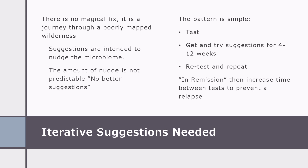You want to keep trying to nudge the microbiome, your economy, to be healthy and strong. You don't want to ignore the microbiome, just like a good politician will not ignore the economy.